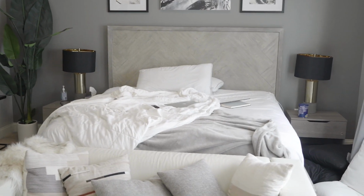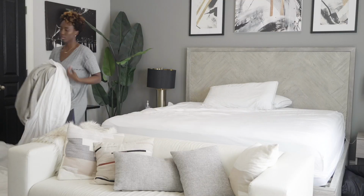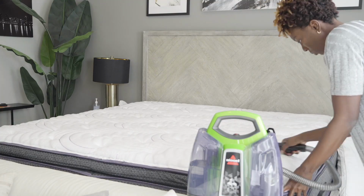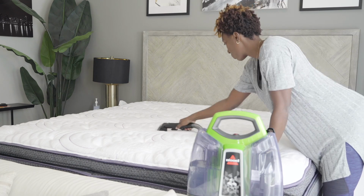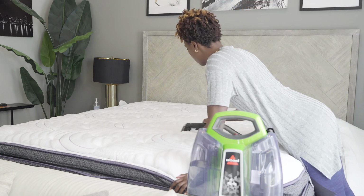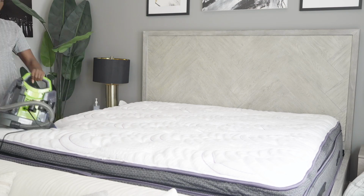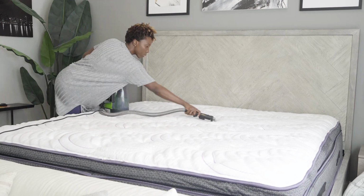Here is where we are starting. This is my master bedroom. A little junky right now. All right, so first up, I start by removing all of my bedding so that I can throw it in the wash. I wash my bedding every single week, but then I go in and deep clean my mattress with my Bissell deep cleaner, and I do this at least every month to just keep the mattress fresh and clean. And I'm really enjoying this cleaner.